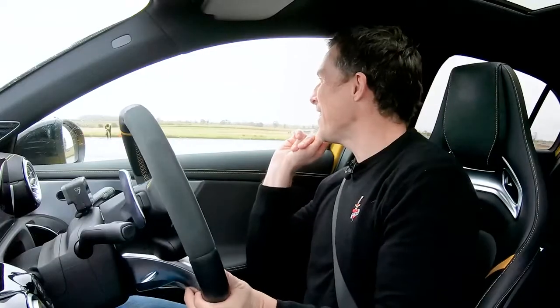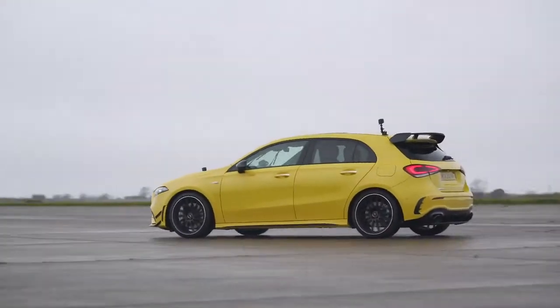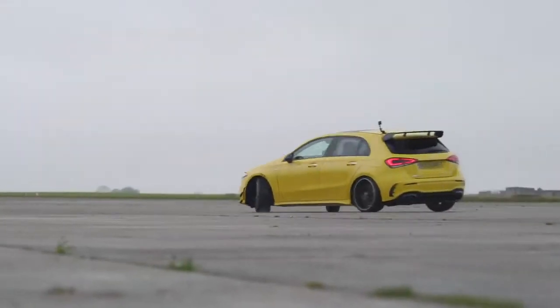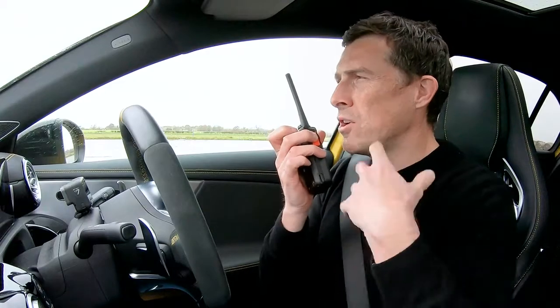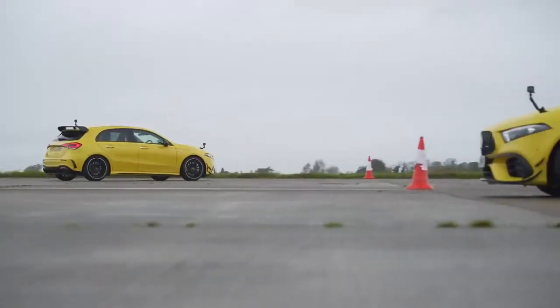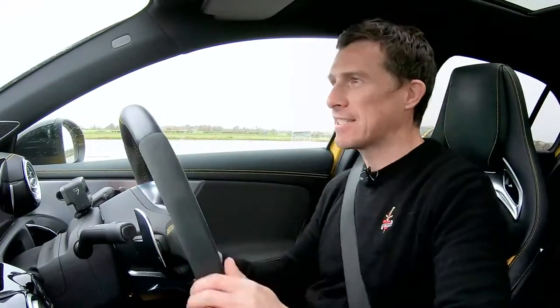Now let's see what happens when the A35 tries to do that. I predict understeer. I'm seeing a lot of understeer, quite a lot. That was really elegant understeer. I enjoyed that. Thank you very much. I reckon that was worth probably about £3,000. So now I've only got 10 grand to make up. So I need to thrash its ass in the drag race.